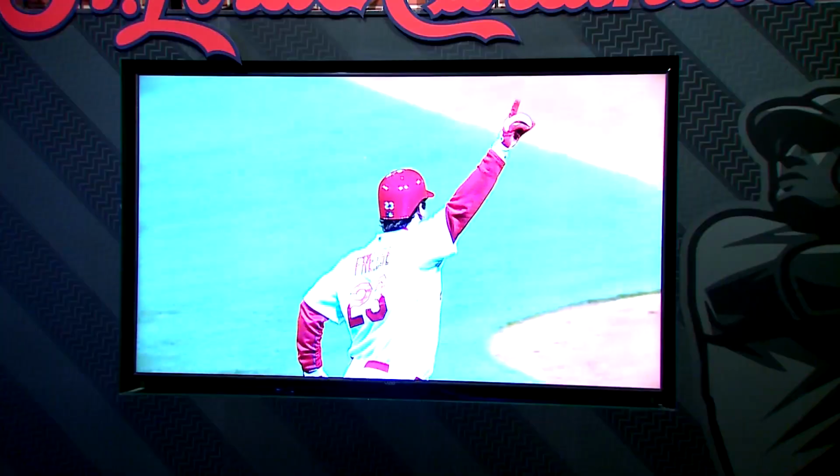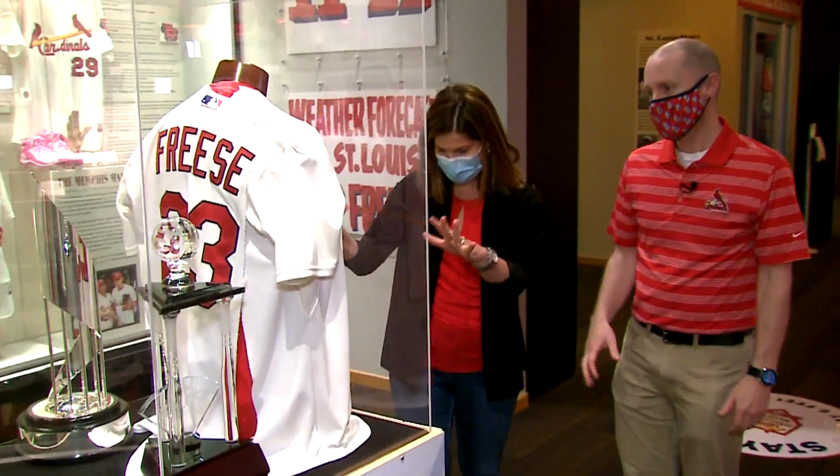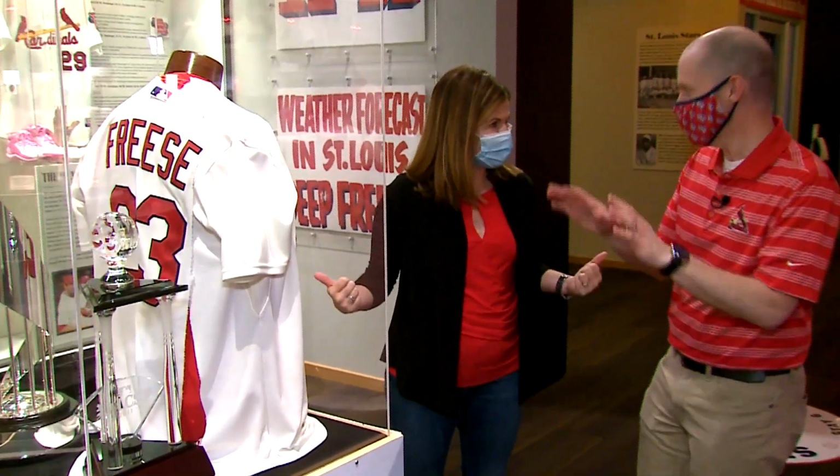Everybody remembers Game 6, right? And that's this, right? Is the jersey. It is the jersey that David Freese was wearing.